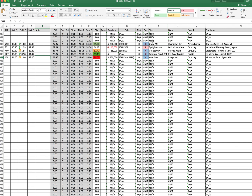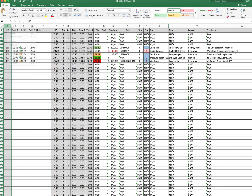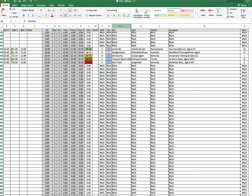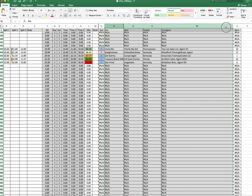Now, after I do all these breezes, I have to keep this information confidential. I don't want someone else who sees this video and bought some of these horses to see my opinion on any of them. This is information that I did all the work for. So just so I can show you how much work was done at this sale, I'm going to hide some of these columns. I'm going to hide the hip number, the purchase and the sale, and also the sire, dam, what state they were foaled, and what consignor.